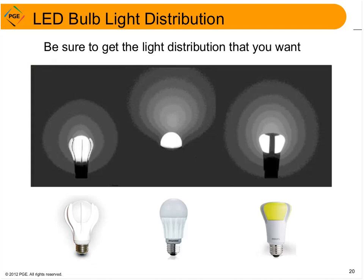Remember that one of the strengths of LEDs is that they're very directional. This makes it a challenge to imitate the omnidirectional light output of an ordinary incandescent light bulb. So this means you need to pay attention when buying an LED light bulb replacement. The bulbs on the left and the one on the right do a pretty good job of replicating the ordinary light bulb, but the one in the middle distributes much more light in one direction.